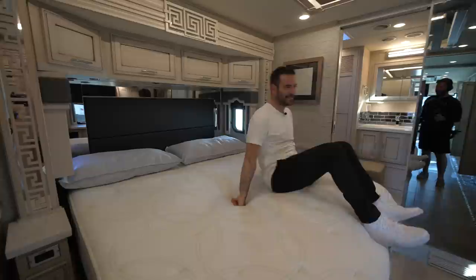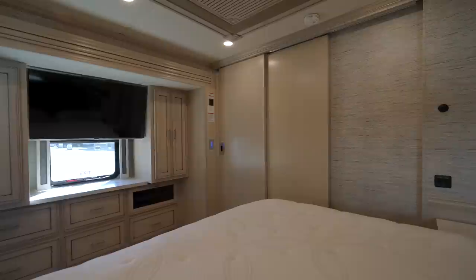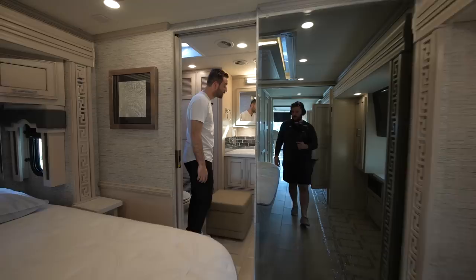We got tons of storage. And again, something about this lighter tone. It just gives it a nice warmth. It feels good to be here. We have the TV on this side with another window, more cabinets, details, and Mikey, let's go check out the bathroom. Like you said, it is definitely good size.